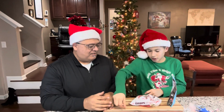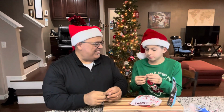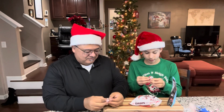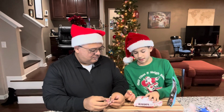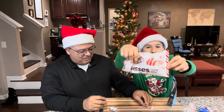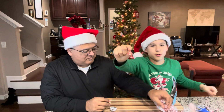Okay. They're individually wrapped as well, as kisses always are. They're not just all in there. No. And okay, wow, this is a good sign already. You can see on the big wrapper what they look like, and what it actually looks like is exactly what it looks like on the wrapper.